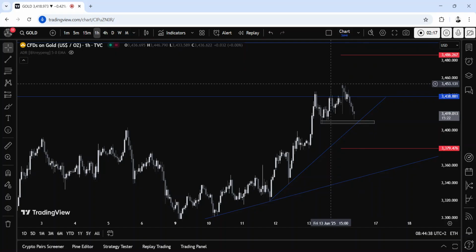For the upcoming catalysts, tomorrow we get the US retail sales report, while on Wednesday we have the US jobless claims and the FOMC policy decision.